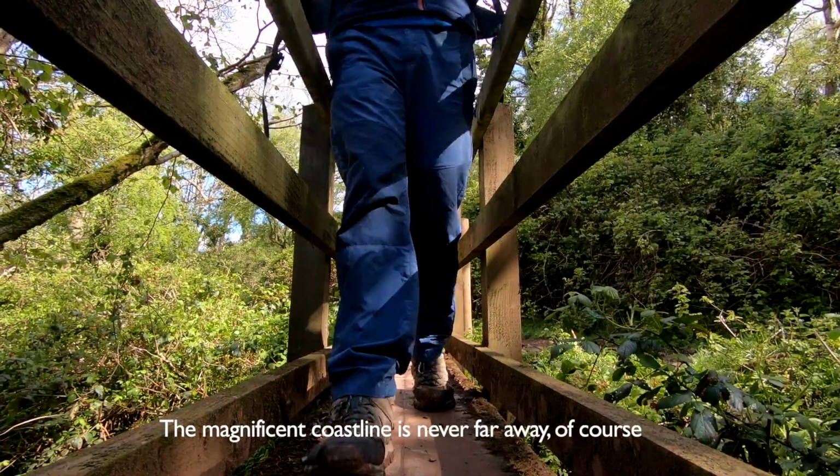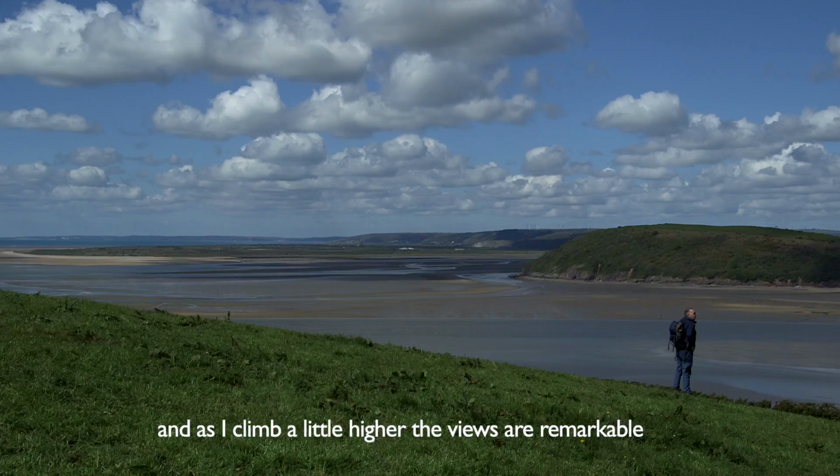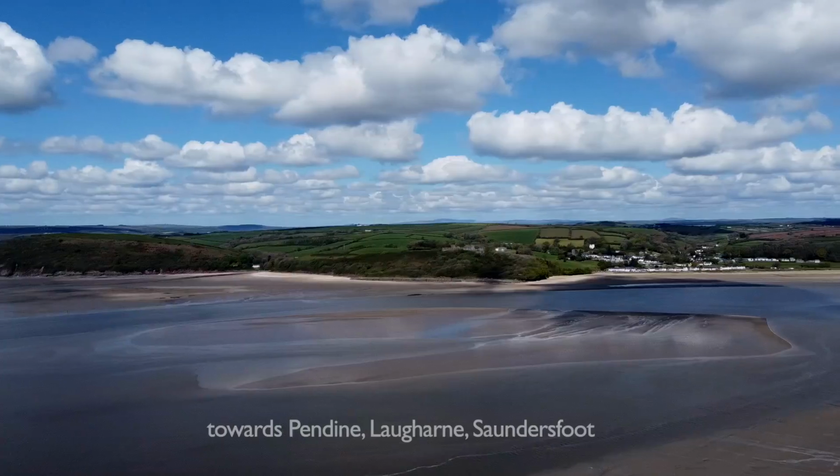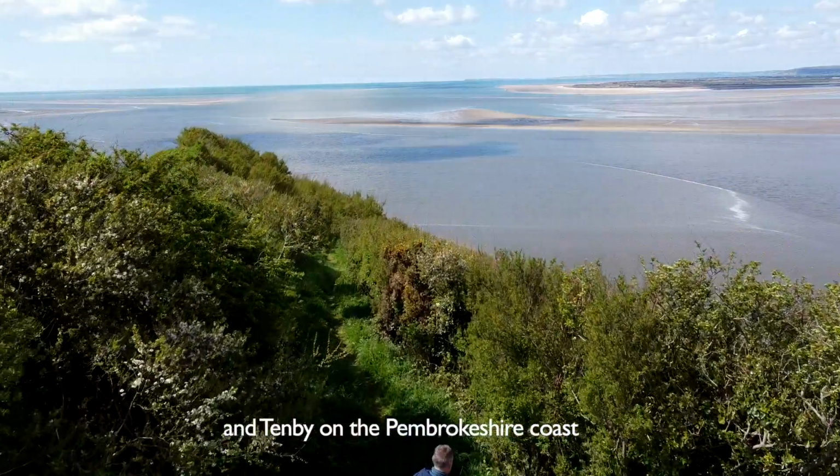The magnificent coastline is never far away, of course, and as I climb a little higher, the views are remarkable towards Pendine, Amroth, Saundersfoot and Tenby on the Pembrokeshire coast.